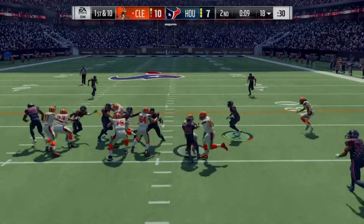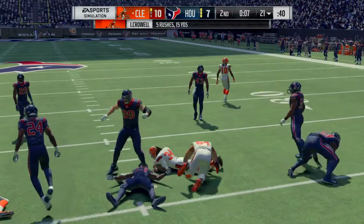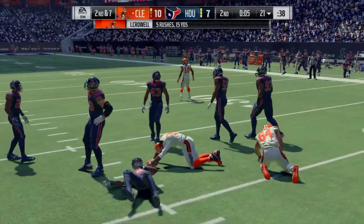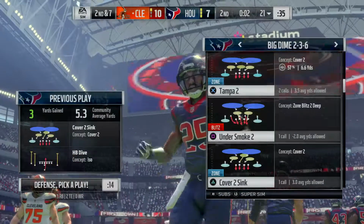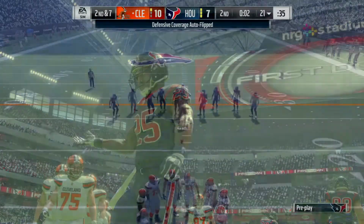They begin with a run by Crowell. And he'll get this one across the 20, but only up to about the 21. Give him 3 on first down. It'll set up a 2nd and 7.